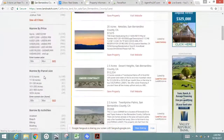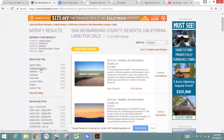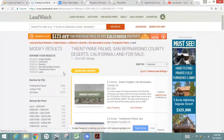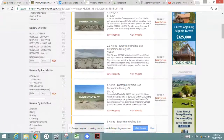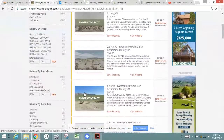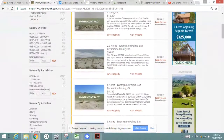I'm going to sort the city by 29 Palms. You could do this with any city, any state, across countries. There's a number of ways to sort this as well. And so I am looking at a 5-acre lot. How do I determine if a 5-acre lot is good? I want to sort the price. Well, first of all, before I do that, I want to sort this.